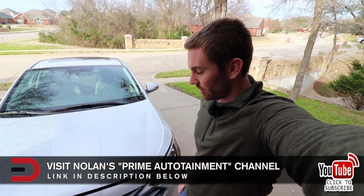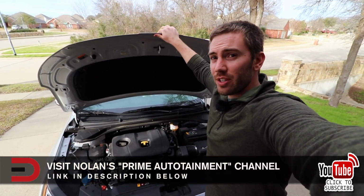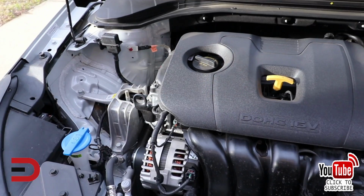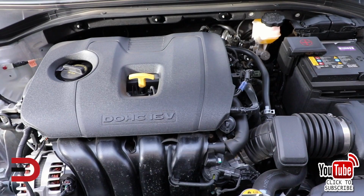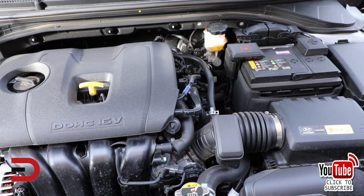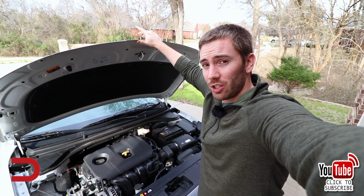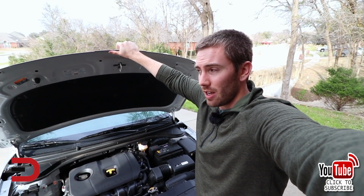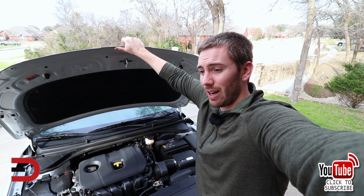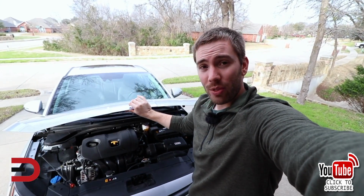Now, taking a quick look under the hood, there's really nothing impressive. At least under this trim, we've got the 2-liter naturally aspirated 4-cylinder engine. That'll give you 147 horsepower, 132 pound-feet of torque, but there's actually two other options, the Eco and the Sport. The Sport can get you 201 horsepower. The Eco can get you up to 40 miles per gallon, but our model right here, I believe, is about 28 in the city and 37 on the highway, but I've been getting about 35.